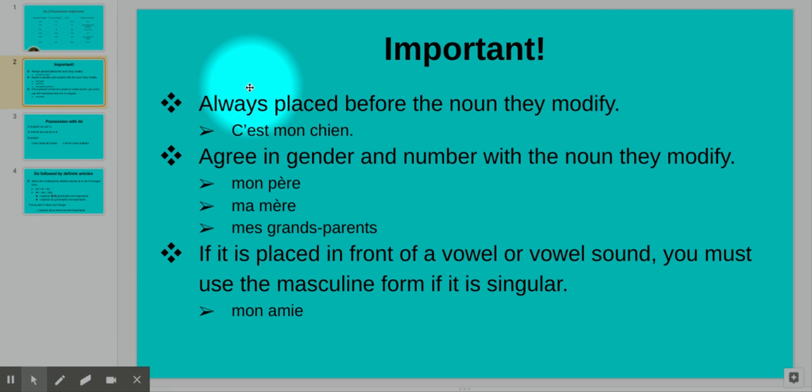So important, it's always placed before the noun they modify. So for example, c'est mon chien, okay, it's my dog. Okay, it'll always go before it. It actually takes the place of the article that was there. Okay, if I want to say it's the dog, right? C'est le chien, the le would have been there. So it's actually taking the place of the le or the la or the les.